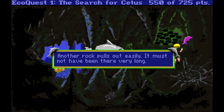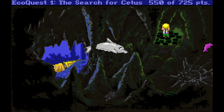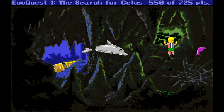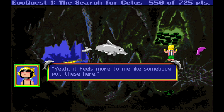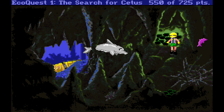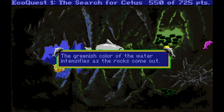Another rock pulls out easily. It must not have been there very long. Hey, those are coming out. No problemo. Yeah, it feels more to me like somebody put these here. The greenish color of the water intensifies as the rocks come out.